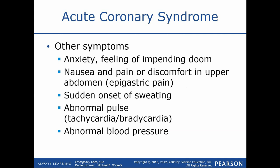And usually when we're watching TV or watching the movies, somebody's walking along having a great time, all of a sudden they clench their chest, they fall over dead, right? That would actually be an indication of a widowmaker. Those are not very common whatsoever. And when we do get to patients that have the widowmaker, more often than not, they're going to be in cardiac arrest, not awake and talking to us.